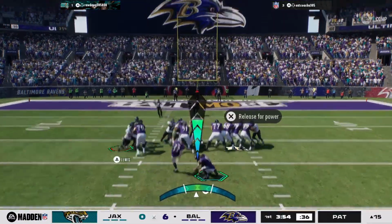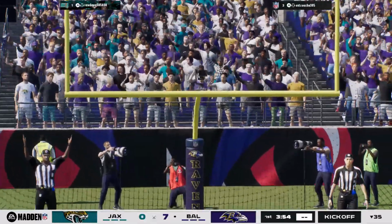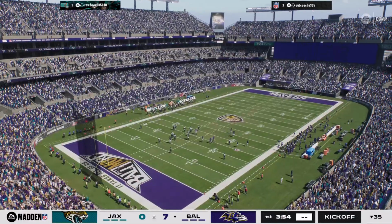Well, you said it, Mike. The catch was nice, but it's what can you do after the catch that really separates guys in this league. And in this case, he did plenty because it ended up in a touchdown.